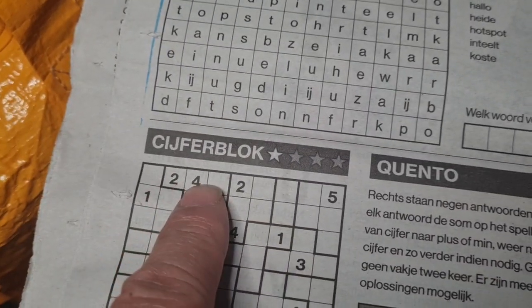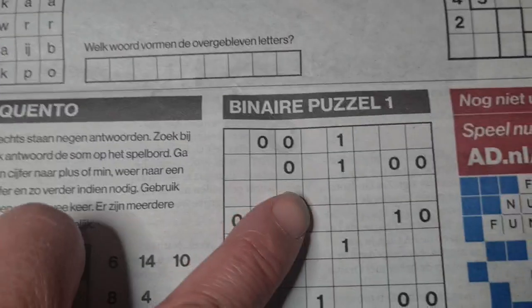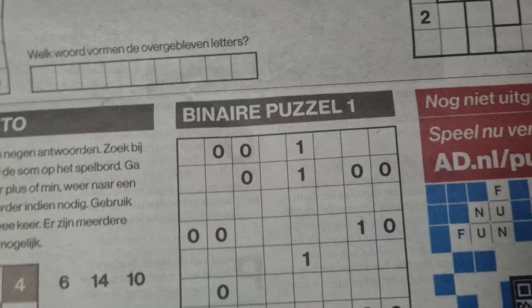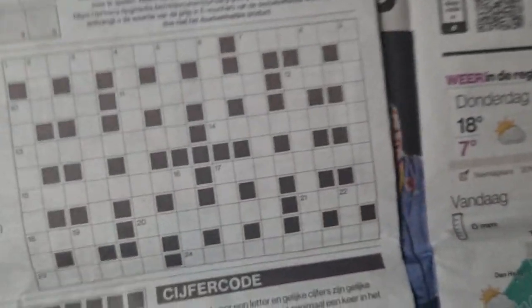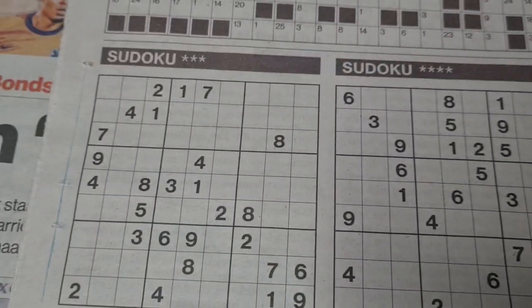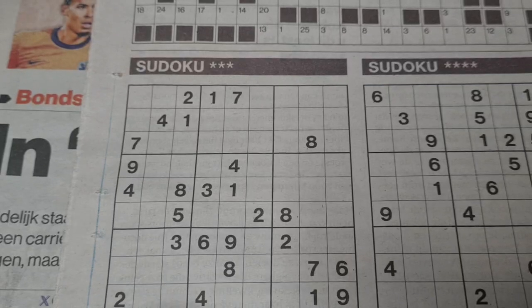In Dutch, they call it Saiva block. In Japanese, Suguru. And the last puzzle is the binary puzzle. 7 extra puzzles. 4 of them I will solve not now, in the evening. Now I will solve these 3 regular puzzles. And the first one I will solve is the 3 star Sudoku.